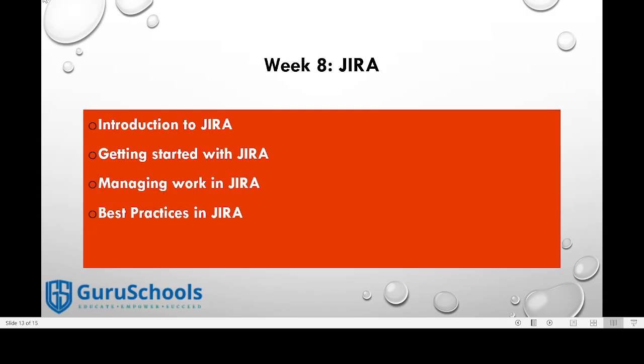Last but not the least, in the last week, we'll focus on understanding the practical nuances around whatever we've learned in theory by using Jira. The Jira tool essentially is the most popular one used within the Agile framework. We'll understand how we can get started with Jira. How do we manage and track our daily work within Jira? What are the various best practices that one uses in the tool? And all of this, while we're concluding, will give us more practical insights into the entire product cum software development cycle.